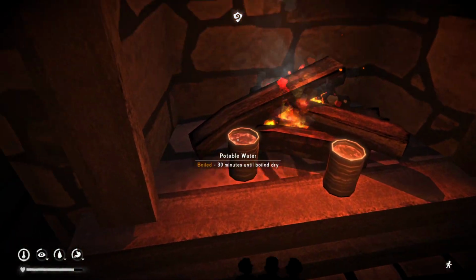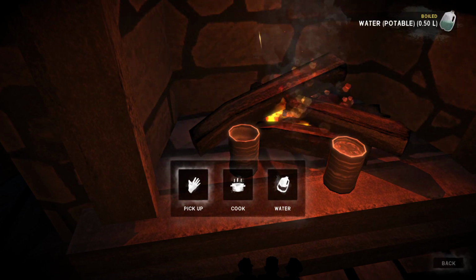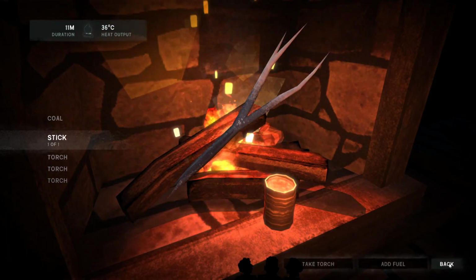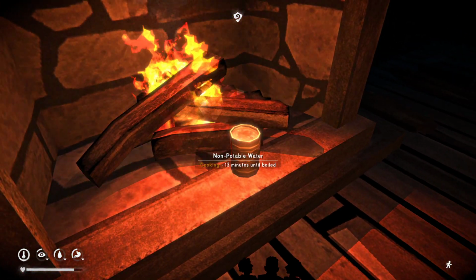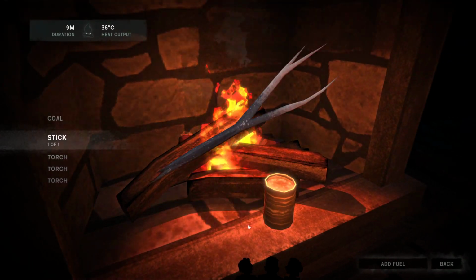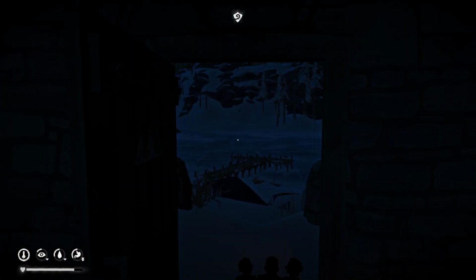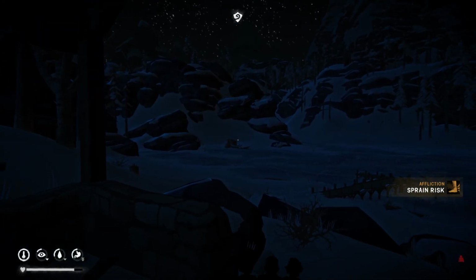It's almost done. All right. Let's just pick that up. And where are we at? We're 15 minutes out. I'll add another stick. It'll be close. Let's add our last stick. We've got a couple outside. Let's go grab them. And we'll gather some more sticks later.